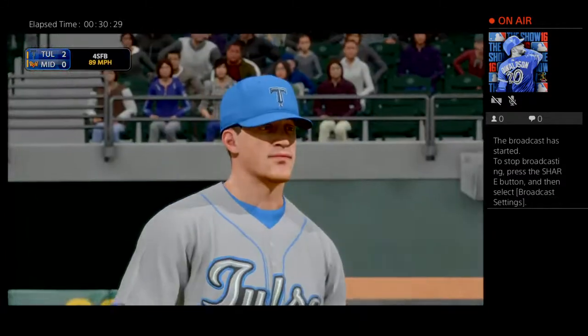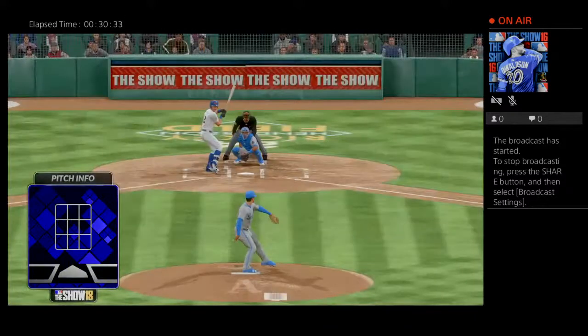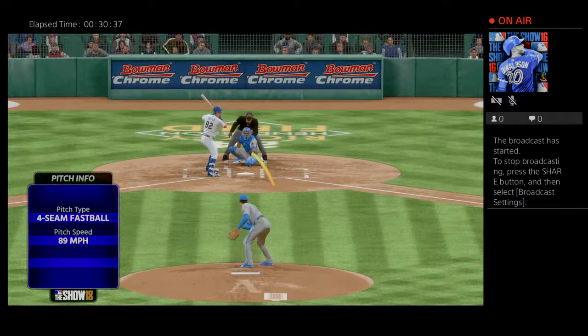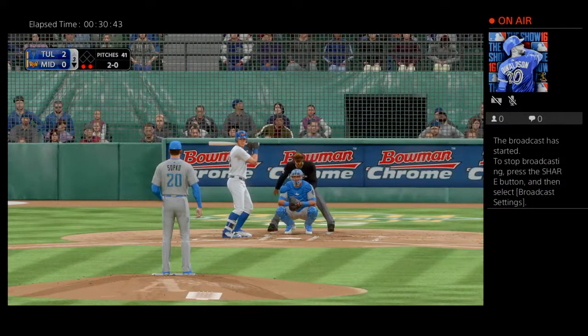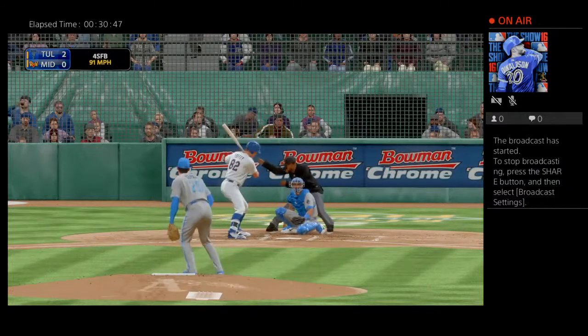Now it's 2-0. He may be down 2-0 after those first 2 pitches in this AB, but those are pitches he can feel pretty good about. They did miss by a whole lot, so it's not like he's all over the place. Now the 2-0 home. Finds the zone, strike 1.